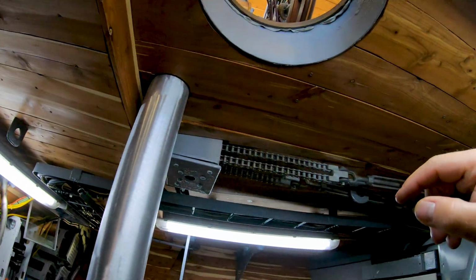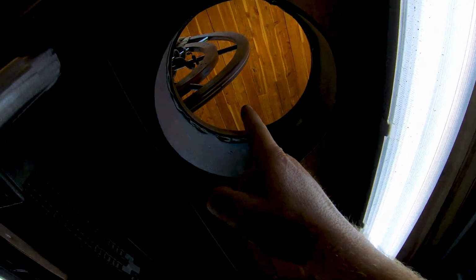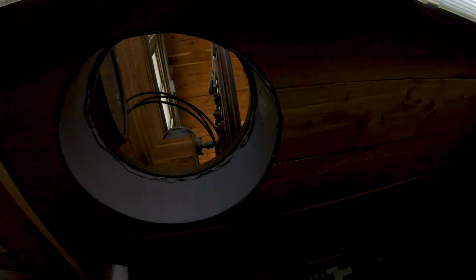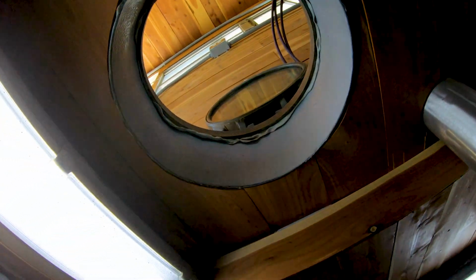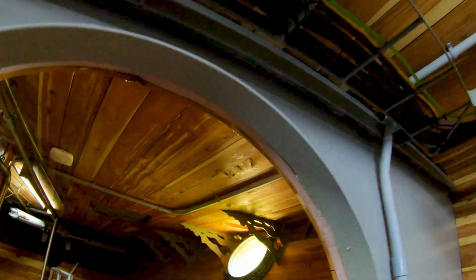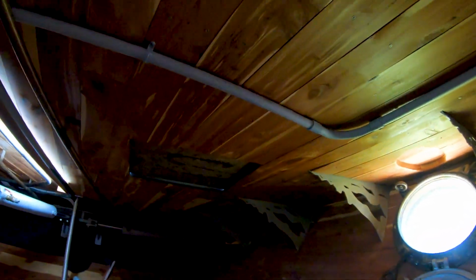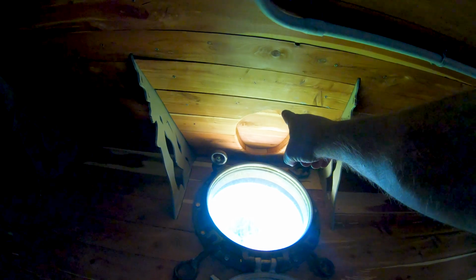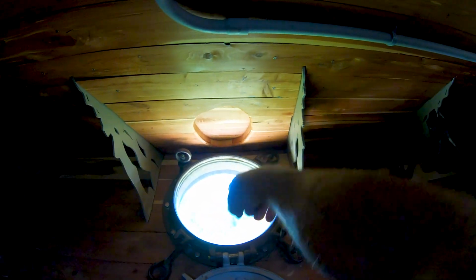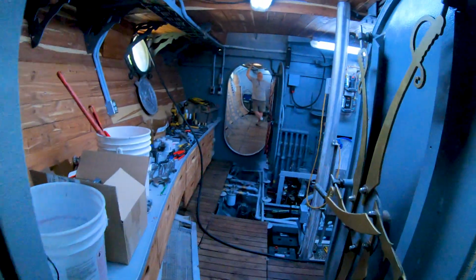Here's a little portal, not big enough to be a manhole, but it's a portal up to the command center. And then over here in the crew area, we've got a trap door and then a little pass-through door. I'm not sure what this is. Maybe just to look down from the control room down to the water line through this portal. I'm not sure, but yeah, interesting.